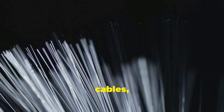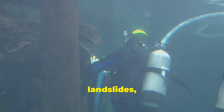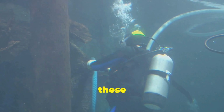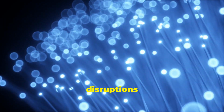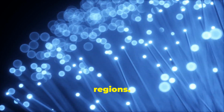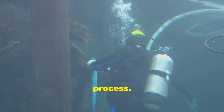Undersea fiber optic cables, though durable, are not immune to damage. Earthquakes, underwater landslides, and even ship anchors can sever these vital connections. When a cable break occurs, it can cause significant disruptions to internet service in the affected regions. Repairing a broken cable is a complex and time-consuming process.